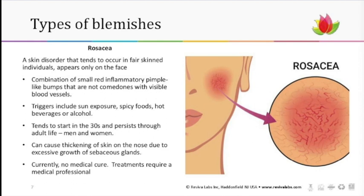It's typically hereditary, so it's very fair-skinned people who typically get it, but it's triggered in those folks by sun exposure, spicy foods, hot beverages, alcohol, cold or hot temperatures outside. And it tends to start in your late 20s, 30s, and will persist through most of your adult life. And it happens to both men and women.